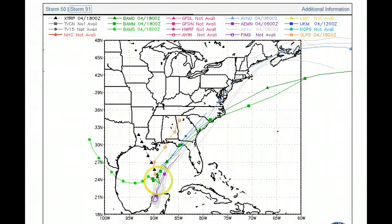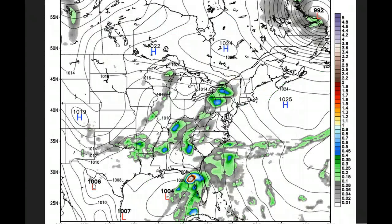Model runs, again, most of the models are clustered. If you want to say, quote-unquote, landfall is looking like probably right around the Big Bend area of Florida, then up along the east coast. GFS pretty much showing the same thing as the Euro. They're in very excellent agreement.